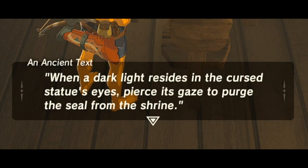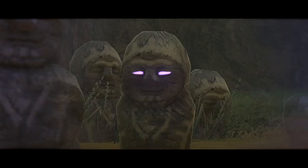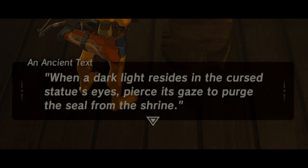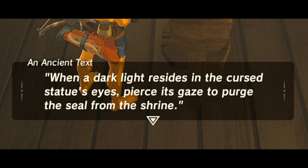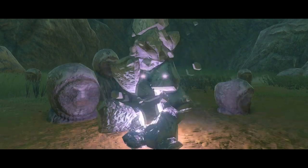When a dark light resides in the cursed statue's eyes, this is referring to this statue, as at exactly 9 PM, its eyes begin to glow a mysterious purple. But why? Well, we don't know yet, but the rest of the passage reads, "Pierce its gaze to purge the seal from the shrine." And if this is followed and Link shoots the statue in the eye with an arrow, a Sheikah shrine will rise from the ground. And that is the story of the cursed statue.